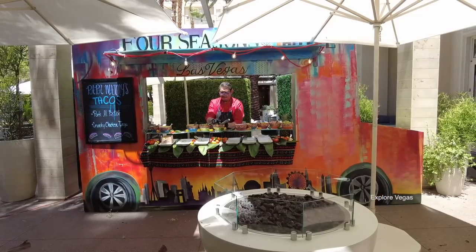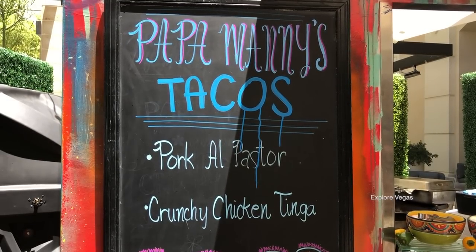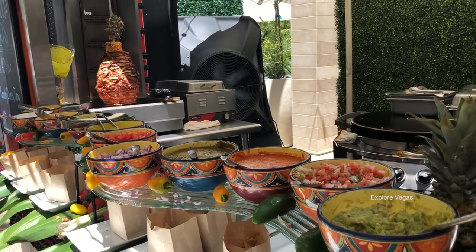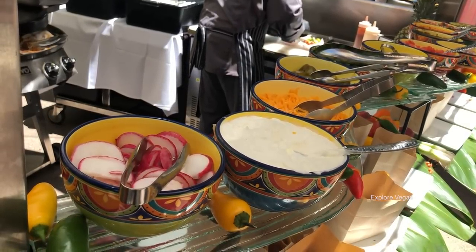Alright, let's check out Papa Manny's Taco Truck and see what he has to offer. For the proteins, choose between pork al pastor and crunchy chicken tinga. Add some charred green and red salsa, pico de gallo, mashed guacamole, radish cilantro, chopped onions, crema, and limes.